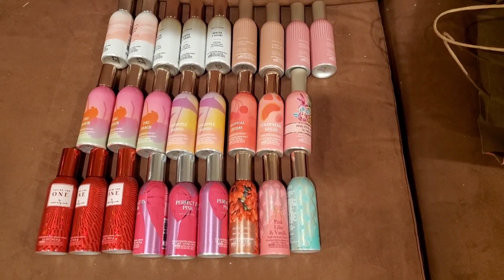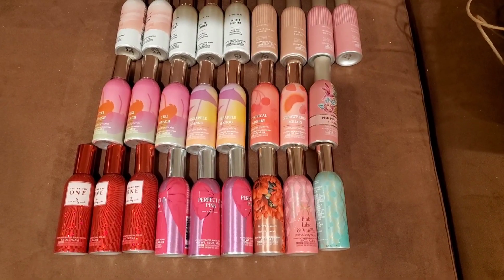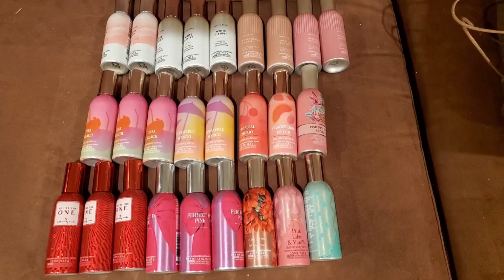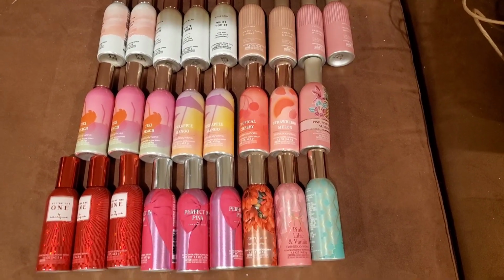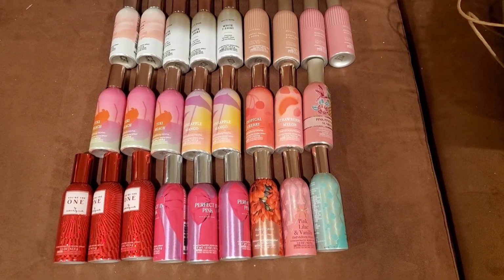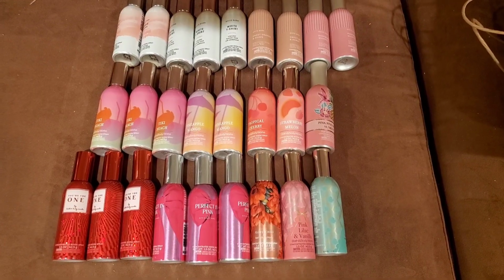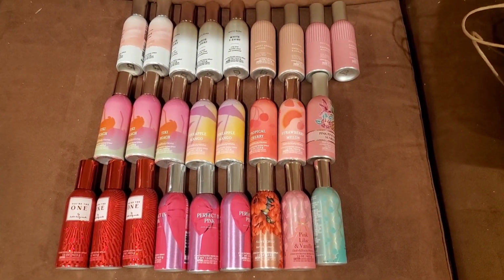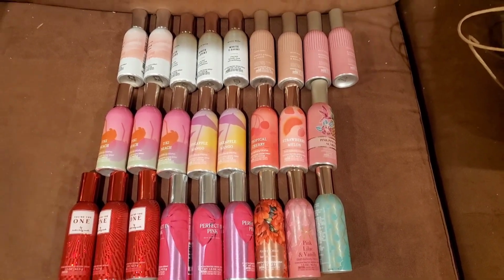And these are all the room sprays I got, 75%. I love getting room sprays, even though it takes me forever to go through them. When they're $2 and change, you cannot beat that. And I was lucky enough to hit my store's jackpot right when they dropped and got so many scents. And then I would occasionally find 1 or 2 more as I kept going back in. So since they were still there, I would just pick up another 1 or 2.